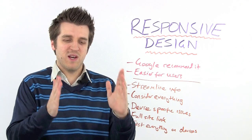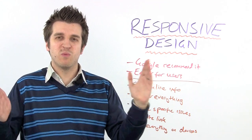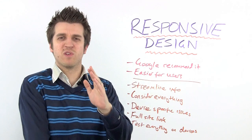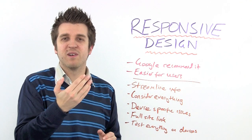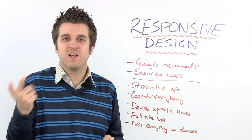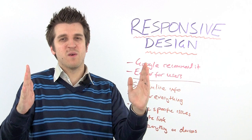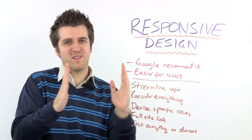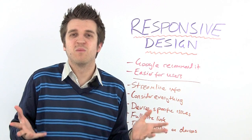You have to look at the page and think, okay, that page has got a form on it that's at the bottom of the page. So if we shrink everything, that form's going to be really hard to find. So do we want to move the form up higher on a responsive design? Or do we want to just link people to the contact page? How's this going to work? So it's not enough to just say, we're going to get our website and shrink it down for responsive design. That's not what works.